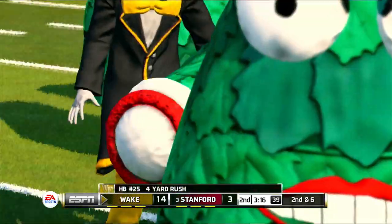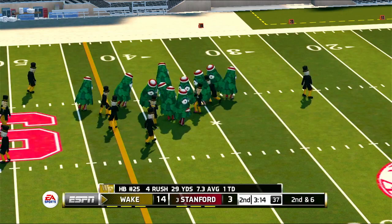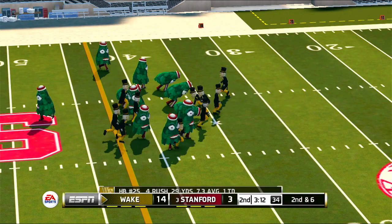He's tackled after positive yardage. That's a gain of four. That makes it second and six.